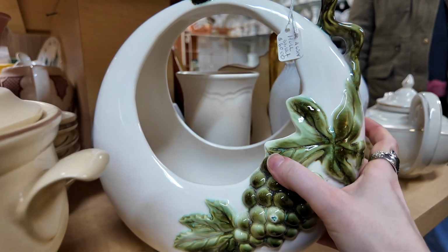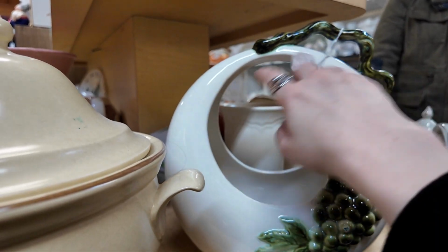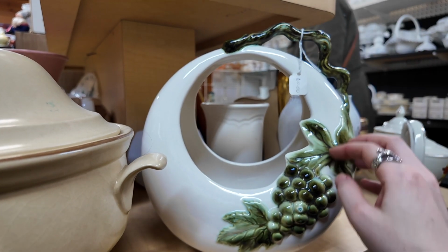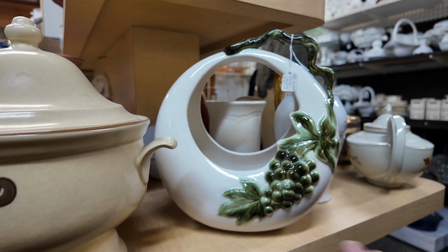I always love this planter. This is probably one of my favorite designs. I love that it has this cutout right in the middle, and then it has the grapes and the leaves. This is so pretty. It is $60 by whole.